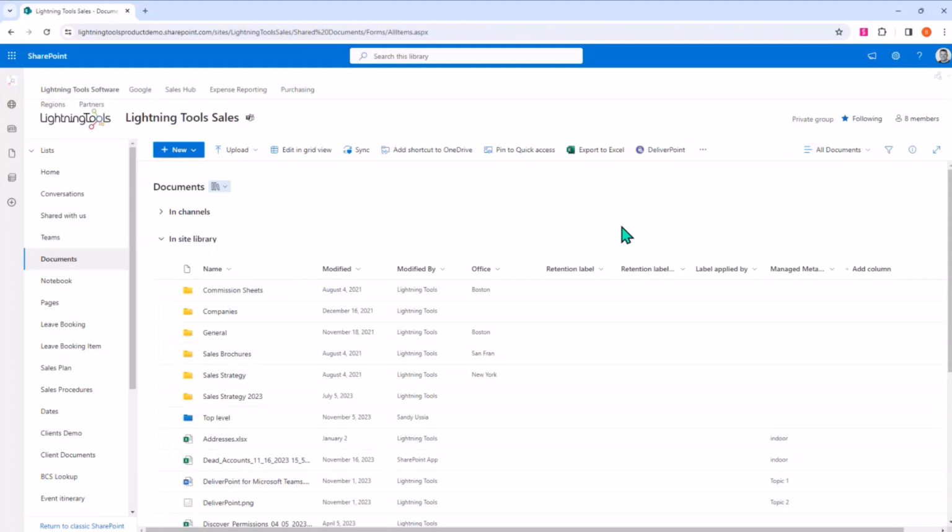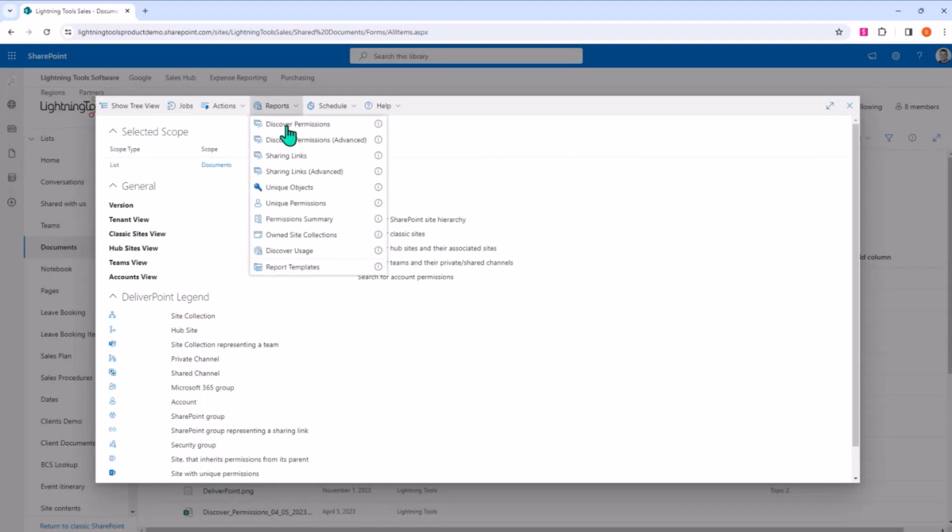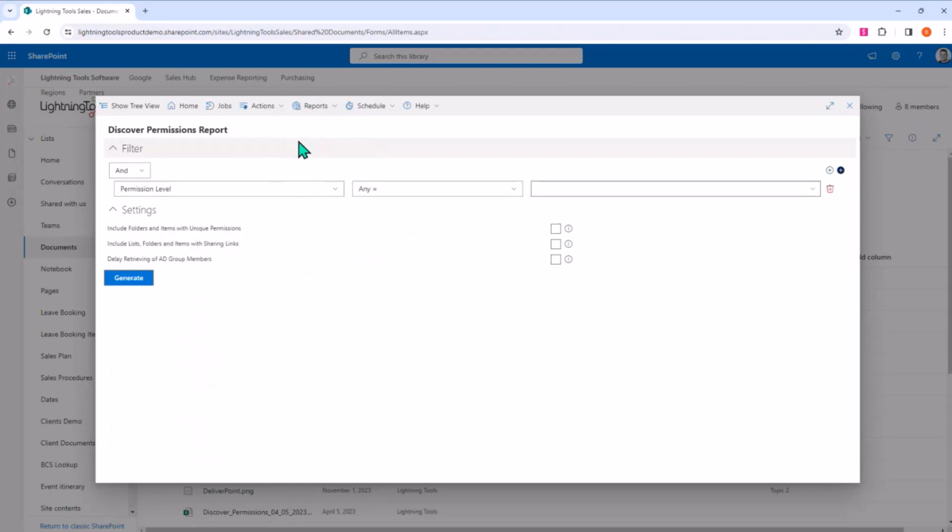Okay, so everything that I've done so far is selecting specific content to report on it, but that's not always the way that you need to run the permission reports. One of the things that you could do, for example, at the library level, is click DeliverPoint from the command bar of that library, and by doing so, when I go to run maybe the advanced discover permissions report, I can just have it look for everything that has unique permissions inside this library. So even if I go 20 folders deep, it doesn't matter. We can go that deep and just look at where the unique permissions lie.